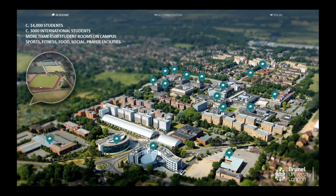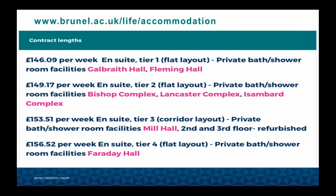And we do have an indoor athlete center as well, which is a professional training center, a training ground used by all the professional athletes, including Farah, Usain Bolt, etc. In terms of accommodation, we have different choices for students. Price-wise, it is about £150 per week to about £250 per week. For example, we have Fabric Hall, Planning Hall, including private bath, room facility, ensuite. This works out at about £150 per week.